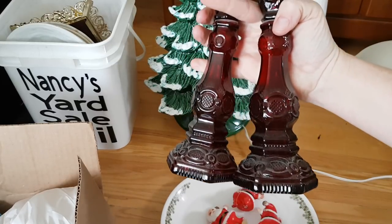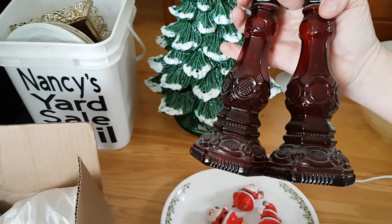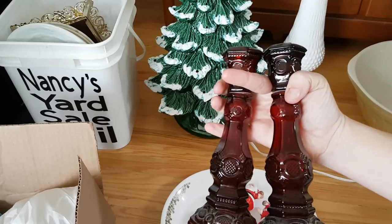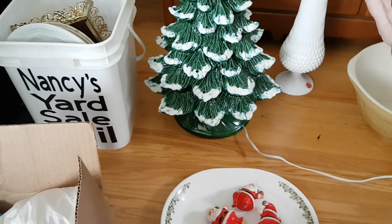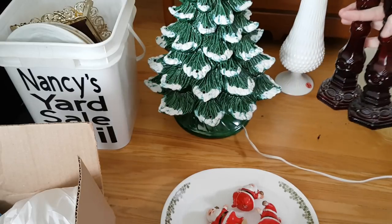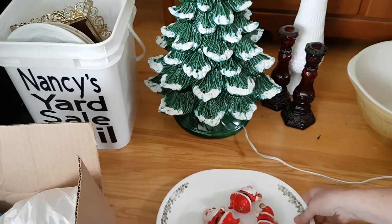And I got this pair of Avon red, oh my gosh, Cape Cod glass candle holders. They're filthy dirty, came out of the garage. I wonder what this had in it. It had something for bath, whether it had bath oil or bubble bath, I'm not sure.